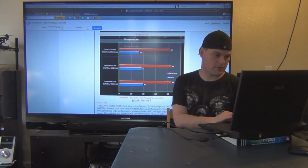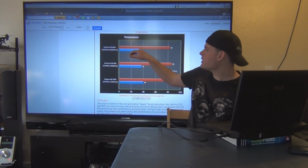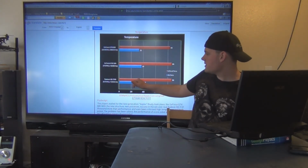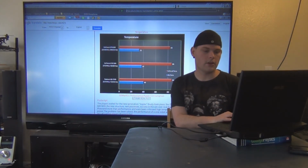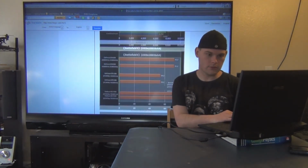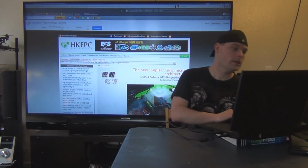Alright, and here are the temperatures right here. Let's see, idle is 33, max load is 83, and then for the 7970, idle is 40, and max temp is 86. So there you go, all the performance that you would want to know about this card and more. So go ahead and check that out in the link description below.